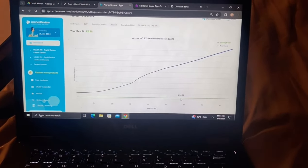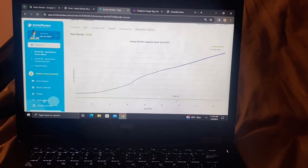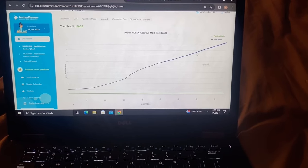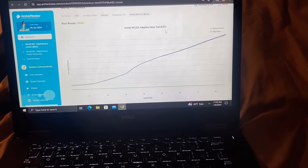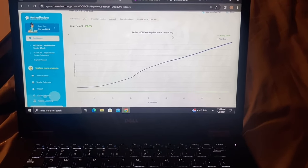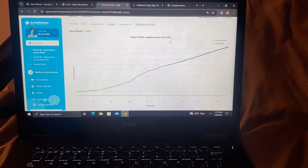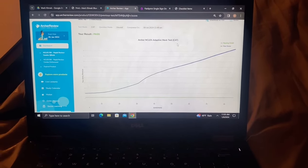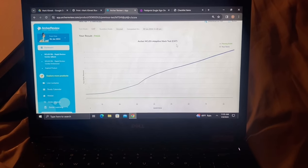Okay, you guys, so I'm back at home and I just did a practice exam through Archer. I did the CAT exams, so this is like the computerized adaptive exam, and that's pretty much how the NCLEX is. Pretty much, when you answer a question, if you get it right, they try to give you a harder question based off of your answer choices.